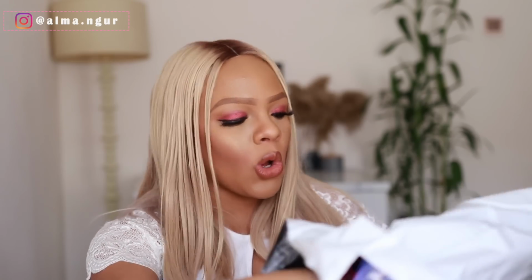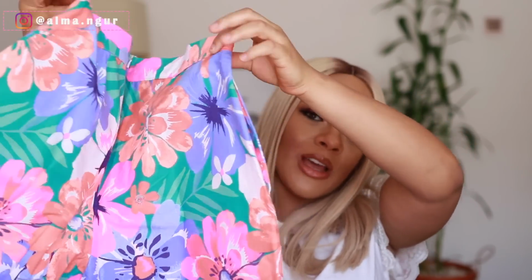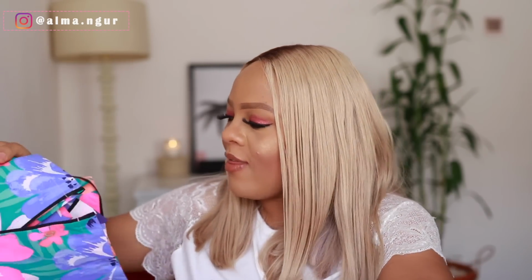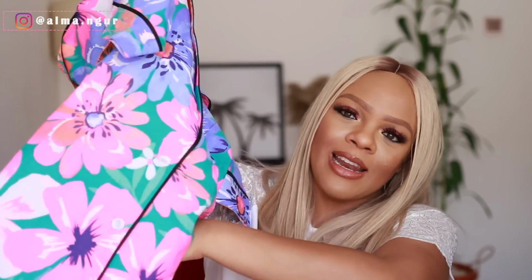It's from a place called All Simple Fashion, and this is what it looks like, guys. Let me show you what it looks like. The colors! So this is the shorts. Look at those colors, guys. This is the shorts, and then this is the top. You guys know that we are in this pajama trend season, so this is what the top looks like. And I cannot wait to rock this.